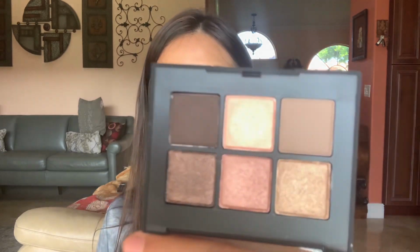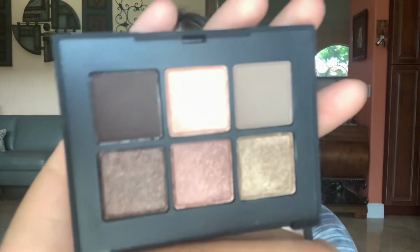So the last 2 products in terms of the eye category, and also the last 2 products in this whole haul, are eyeshadow palettes. The first one is this NARS Voyager eyeshadow palette in the shade Suede. I picked this up because it is a cool toned palette, and it comes with 6 shades. This is what it looks like. It's just your very basic kind of cool tone shades.